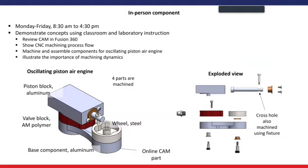So we review the CAM. Fusion 360 is our learning platform, although the training could be extended, I suppose, to any CNC software, but Fusion 360 is what we use during the week and online. We discuss CNC machining process flow. So how do you get from bar stock to a finished part? We machine and assemble components for the oscillating piston air engine that's shown here.